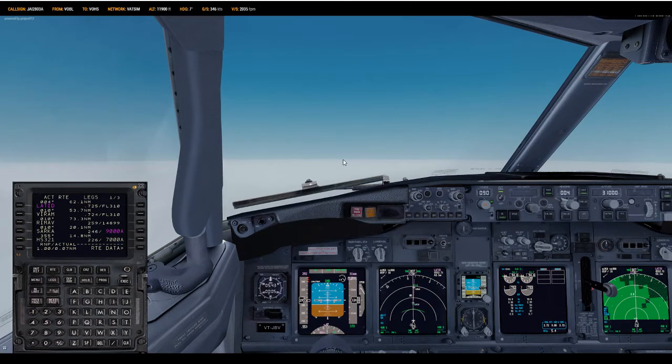That is a very nice Jet Airways 2803, proceed direct RAPID. Direct RAPID, Jet Airways 2803. Wow, we are getting ATC services today. It's nice. So here we go.